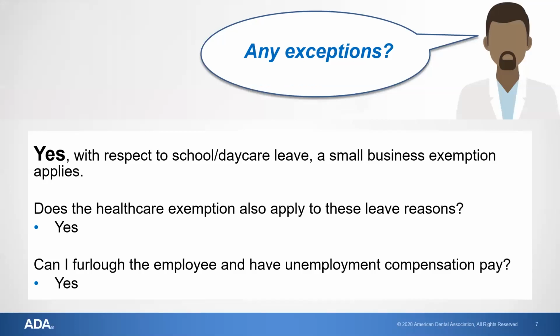And now the next question, of course, is, are there any exceptions? And the answer to that is yes, with respect to only the school daycare leave. There is a small business exemption. Basically, small business employers may be exempted from paid and additional unpaid leave requirements if doing so would jeopardize the viability of the small business as a going concern. And there's a number of different criteria that need to be satisfied or records that need to be kept. And that, by the way, is included in FAQs that are a little more detailed than this, that have been revised and uploaded to the ADA site, and which were distributed to you in advance of this meeting, and we can send it out again. But anyway, there is more information on this particular exemption available to you.